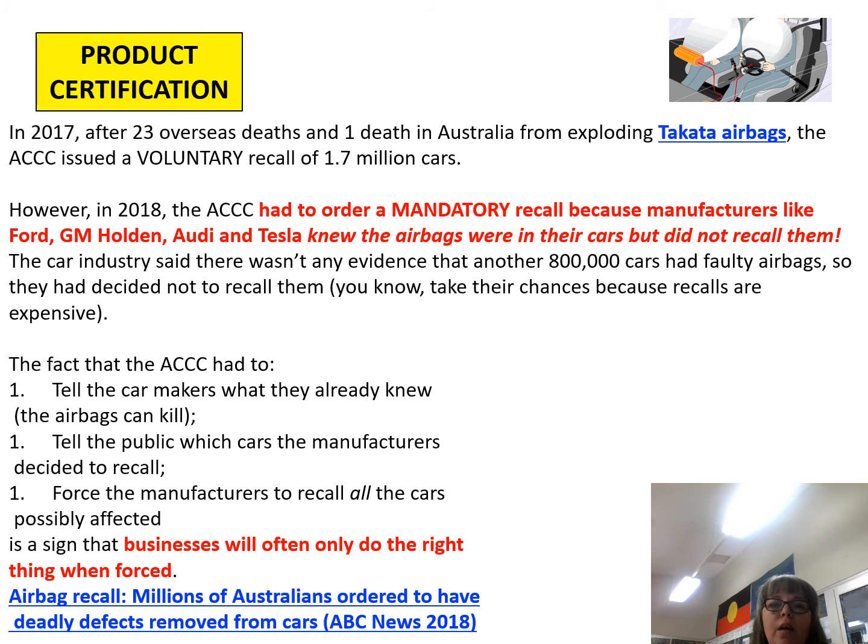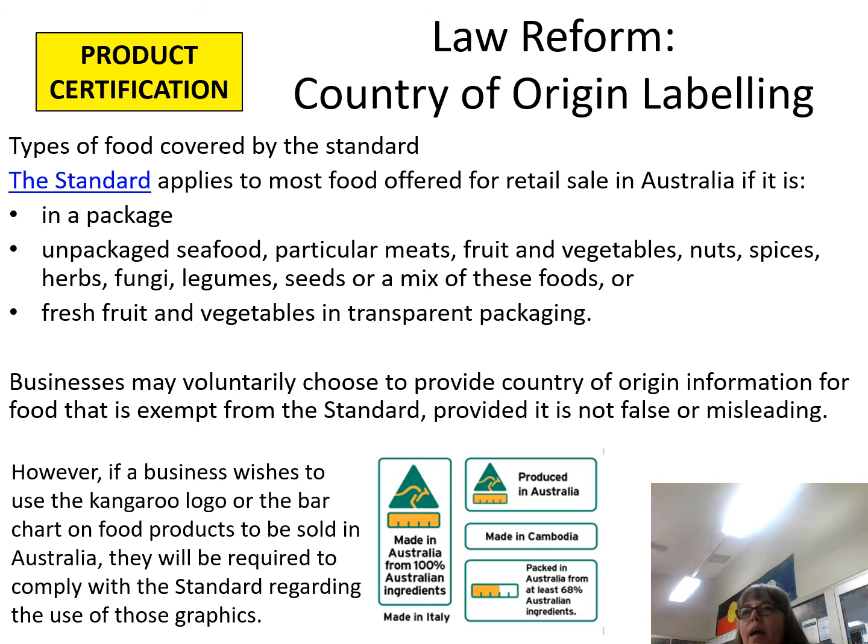Recording and go. So we're going to look at an area of law reform now, just very quickly. So law reform, country of origin labelling. This has happened quite recently here in Australia. Types of food covered by the standard: the standard applies to most food offered for retail sale in Australia if it is in a package. If it's unpackaged seafood, particular meats, fruit and vegetables, nuts, spices, herbs, fungi, legumes, seeds, or a mix of these foods, or fresh fruit and vegetables in transparent packaging, it is exempt.